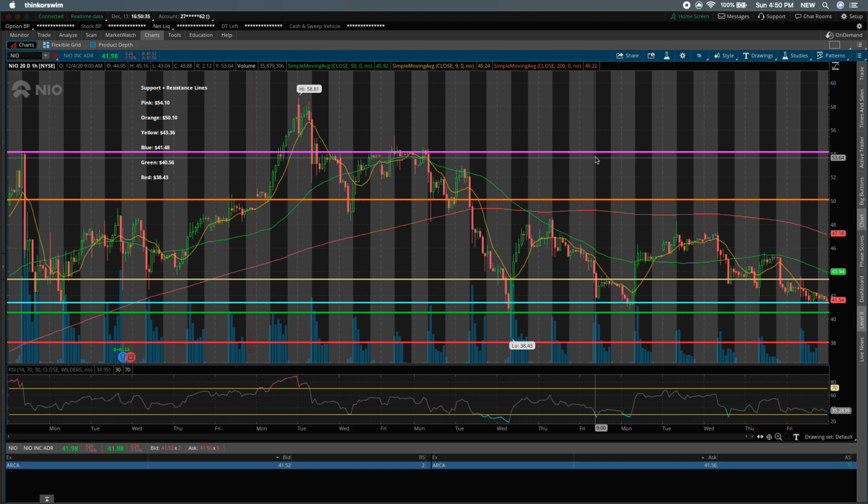So on Friday afternoon, NIO actually closed at $41.98 per share, and then in aftermarket hours faded just a bit to $41.54. We're actually sitting right at a long-term support line, which I've got notated here by this blue line, and that is about $41.50 per share. We've used this recently as support and as far back as November 16th.